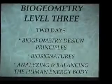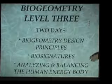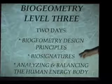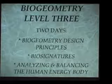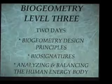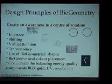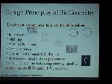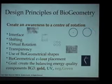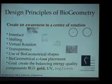Then we have the final level, BioGeometry Level 3, which is 2 days, and it's devoted to analyzing and balancing the human energy body, primarily using the system known as biosignatures. And we also teach biogeometry design principles so that you can do hands-on design work, whether it is architecture, interior design, graphic design of any type, you name it. Anything that has a design element to it can be given beneficial energy qualities through the techniques that we teach at level 3. And so at level 3 we go through all these different principles and show you how to hands-on apply them for whatever the design project is that one is working on.